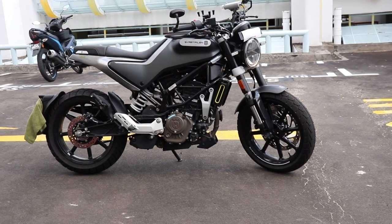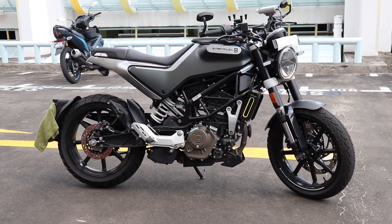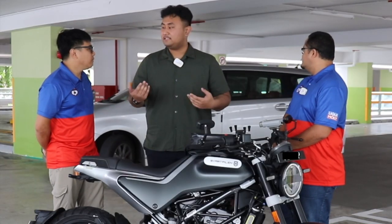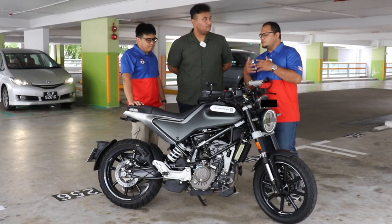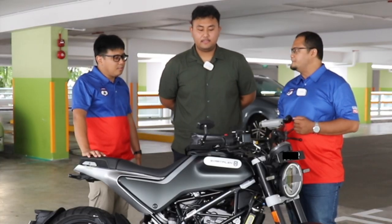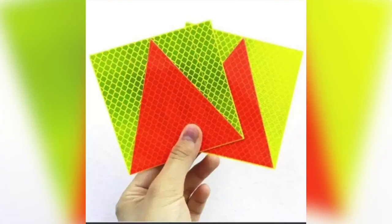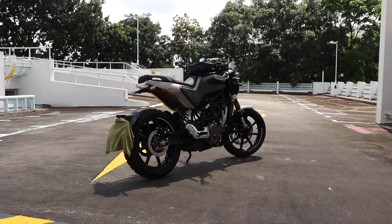Yeah, so it feels good that when you pay a certain amount of money for the bike, not only do you appreciate it, but everyone else is appreciating it also. Recommendation. Okay, so who would you recommend this bike for? Honestly, I think anyone who just passed their license, just got their license, should really consider a KTM or consider this bike.